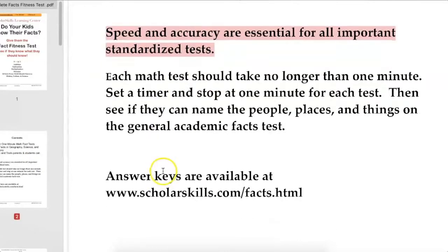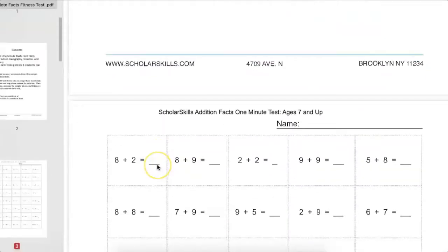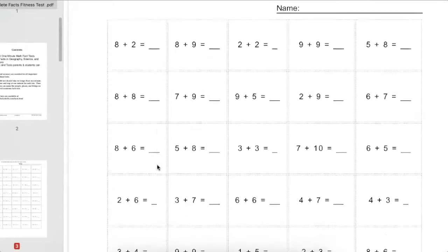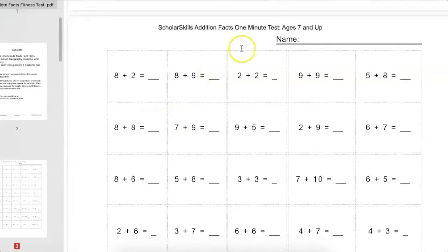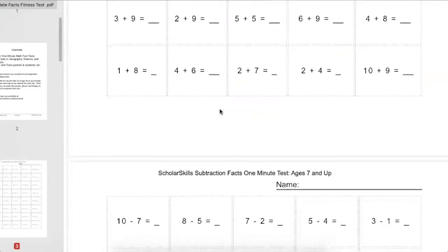And you can administer this test at home. You can pick it up from our learning center or email me and I'll send you a copy that you can print. This is great. But notice there are 40 math facts here. Each of these has got to be done in 1 minute. The first sheet is for ages 7 and up. Okay, so you got to know it in 1 minute.